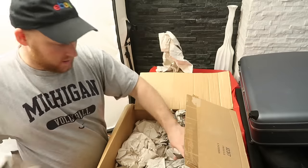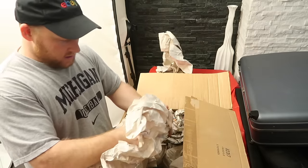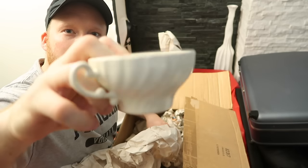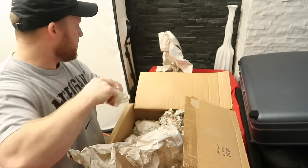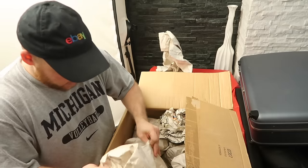This is another China box, I think. Another China box. All right. Yep, here's another one of those sets. It's so blurry, you can't tell what's on the bottom of it. But, huh. All right. I wonder if it's all that in here.